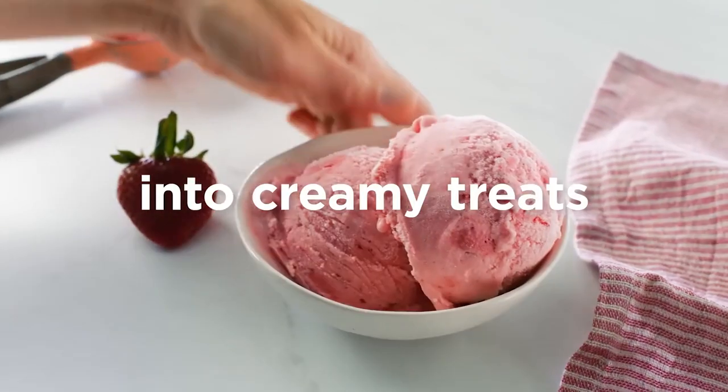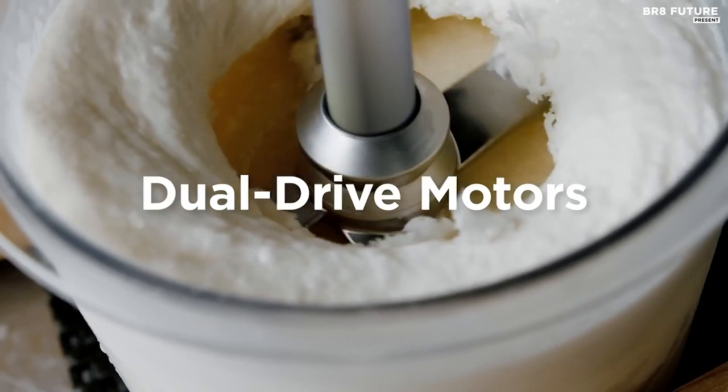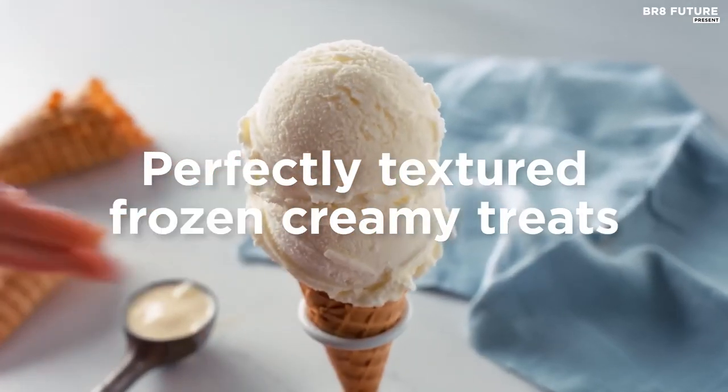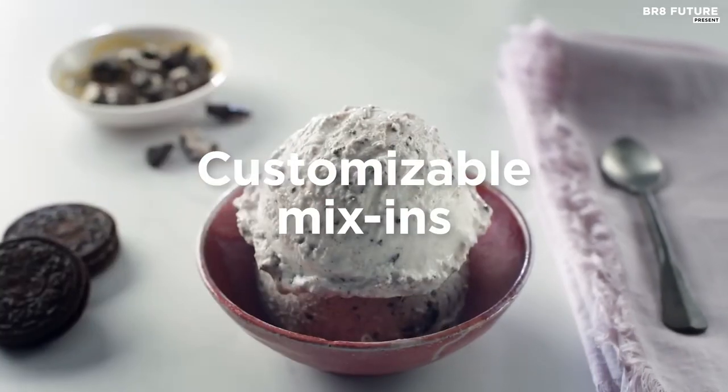Experience the Creamify technology of the Ninja Creami, which shaves and churns ice particles into creamy frozen treats like no other ice cream maker can. Priced at $199, indulge in frozen treats that fit your lifestyle with the Ninja Creami.